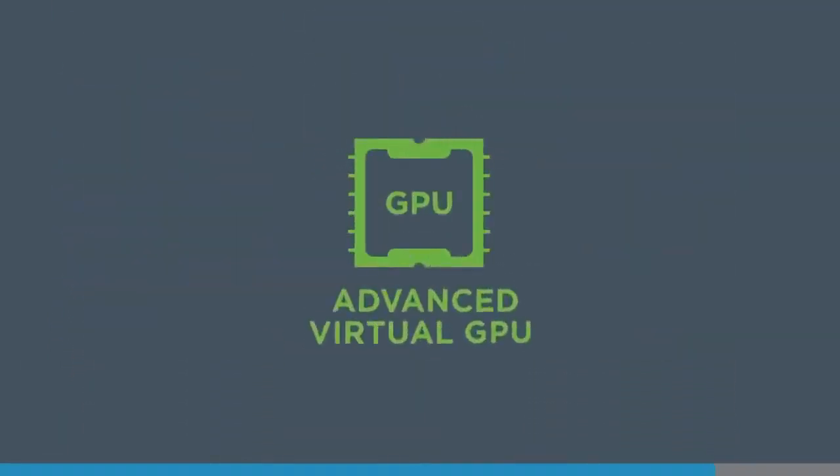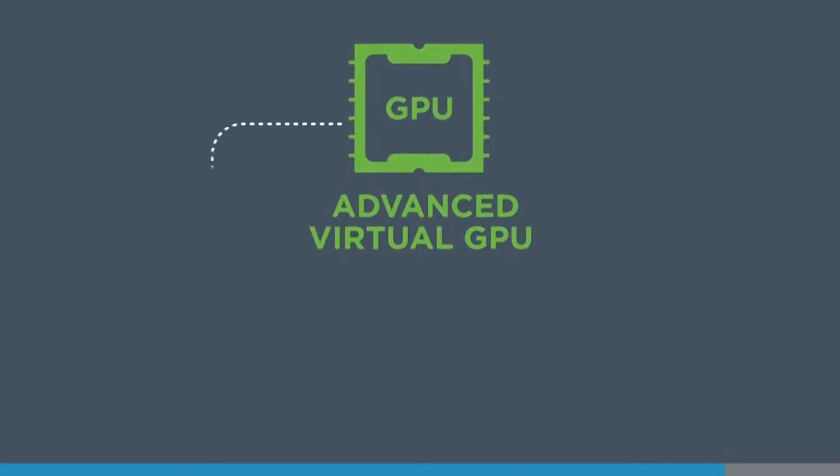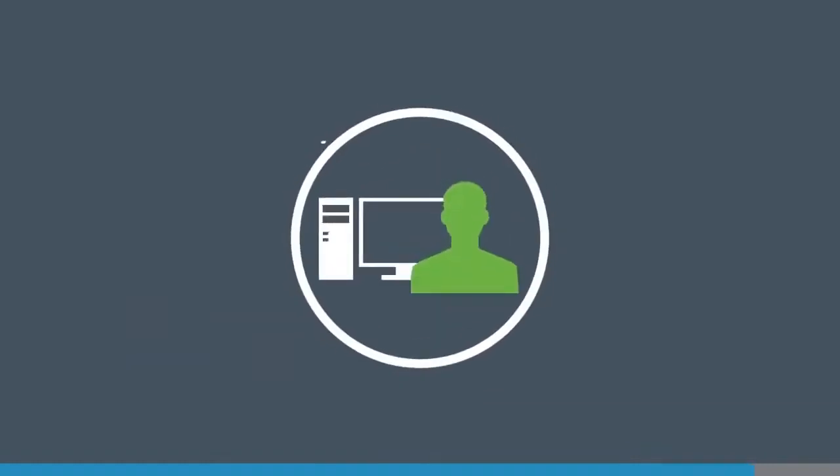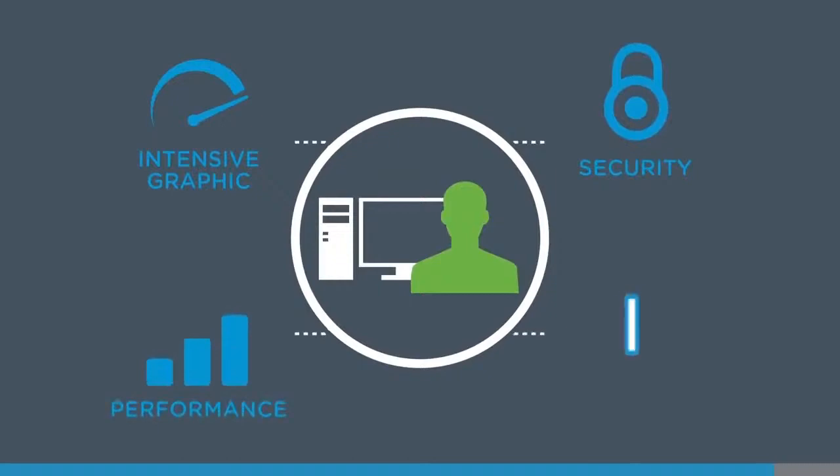And with advanced virtual GPU and pass-through technologies such as NVIDIA Grid, as well as a brand new Blast Extreme protocol, IT can deliver great user experiences with all of the features end users have come to expect for even the most demanding graphic-intensive workloads.